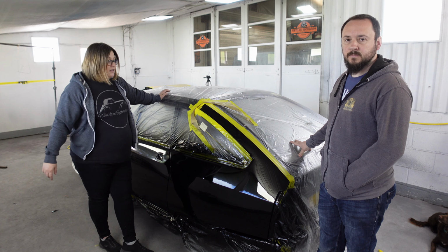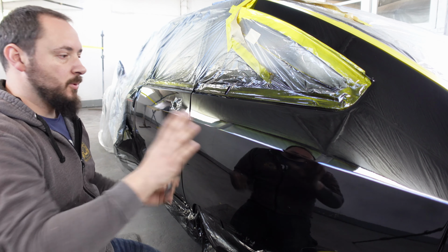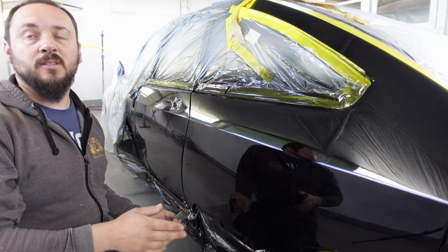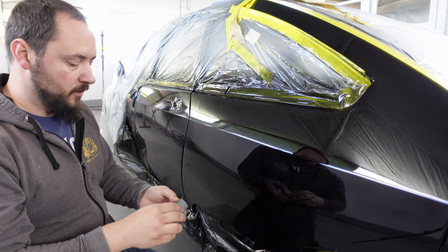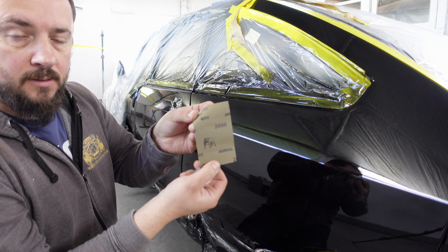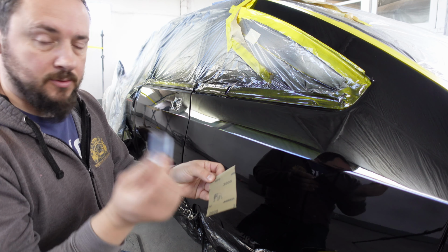Let's crack on with it. On second thoughts, probably better to do all the polishing before I unmask it. Saves making a mess of the car. So what I've got is a piece of 2000 and one of our nibbing blocks.